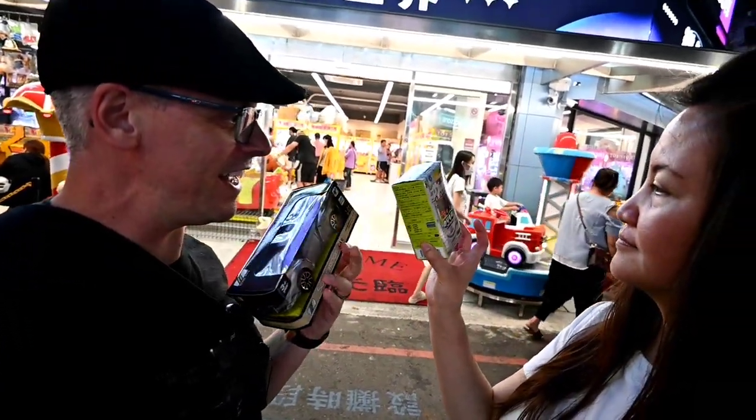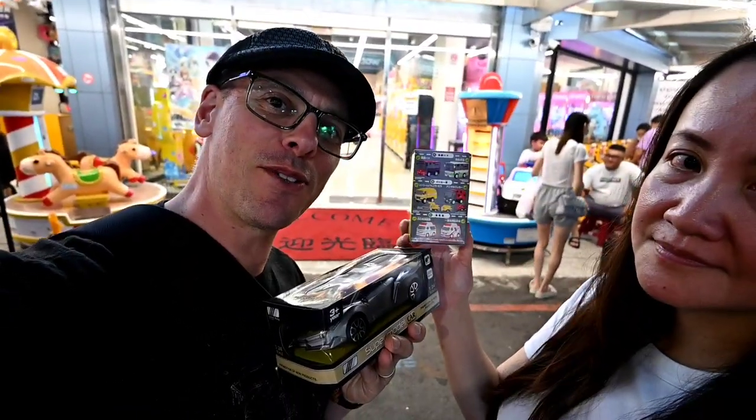All right, guys, so we just came out of the claw game store with a couple wins. We got a car and not quite sure what that is, but yeah, two wins at the claw game.